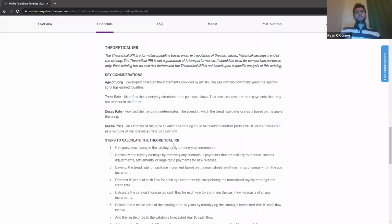So right now, to estimate the decay rate in the model, we just base it on how old the catalog is. This is a 20-year-old catalog, so the growth rate is going to decay at 25% a year. So if it's 10%, it's going to go down to 7.5%, then 25% of 7.5, and so on and so forth on the way down. If it's something that's 3 years old, it's going to decay at like 60%. So it all depends on the age of the catalog.